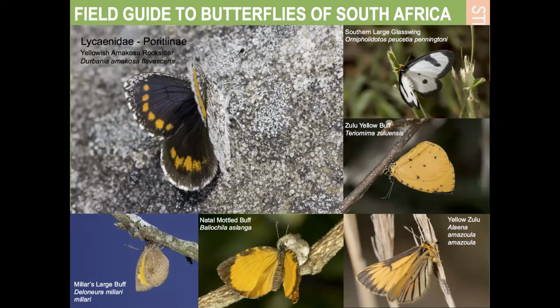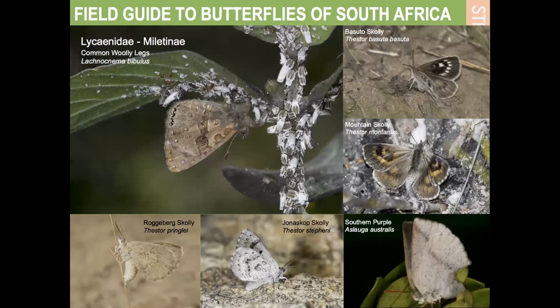Right, moving on to a subfamily of Lycaenidae which take their strange feeding habits even further. I know you get Miletinae in Asia. There's that huge butterfly, Liphyra brassolis, which lives in ants' nests and is about the size of a Charaxes. These are related. The woolly legs, and I know Gigi particularly likes woolly legs. I remember her excitement at finding them.